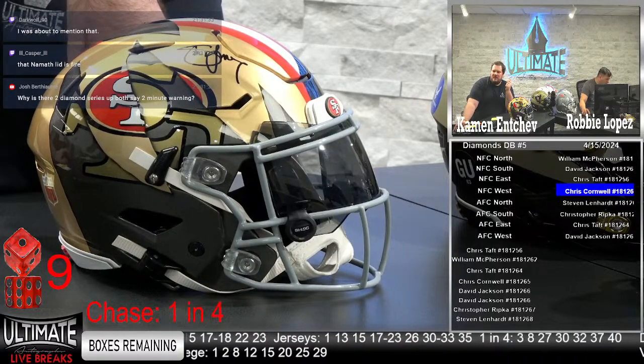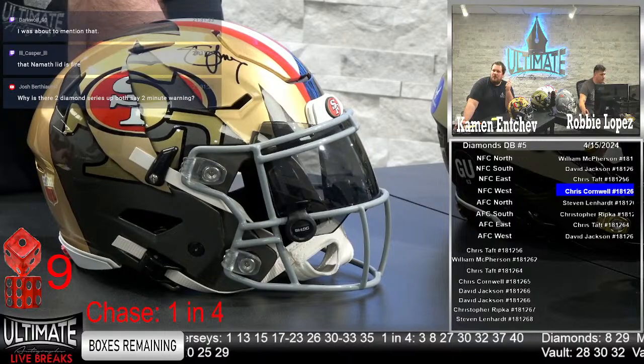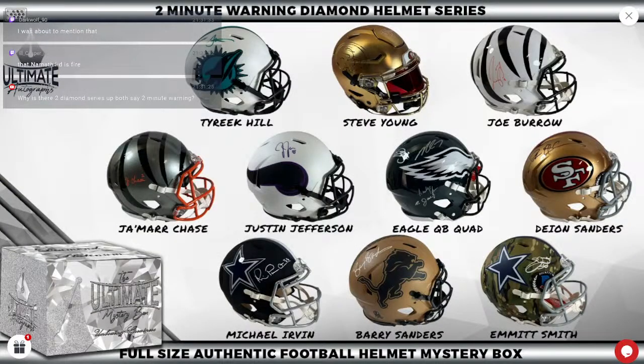Hold on. So the Namath is not there. That was an old 2-minute warning. Okay, so Robbie will get that fixed. This is the one that we got up. Just to clarify, guys, this is the one that's happening. We'll get that other photo updated. This is the current 2-minute warning diamond helmets. Although I know the Jet fan got excited for that one, of course. So, 2-minute warning diamond helmets. Where did that one go? You could just download it from the one that you have up, I guess, Robbie, right?